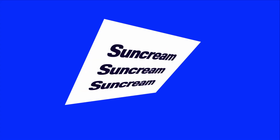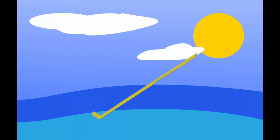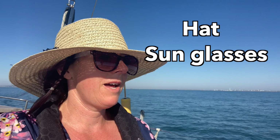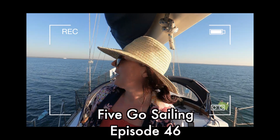Number 6. Sun cream up. It is easy to be fooled into thinking that you won't get burnt, with the wind keeping you cool as you sit there enjoying the view, but this is a trick. The sun is trying to fool you. It even bounces off the water to get you. Protect yourself and apply sun cream regularly. I am very good at keeping myself protected, but even I get caught out sometimes. Not on this trip, but I recently got burnt whilst anchoring in episode 46.